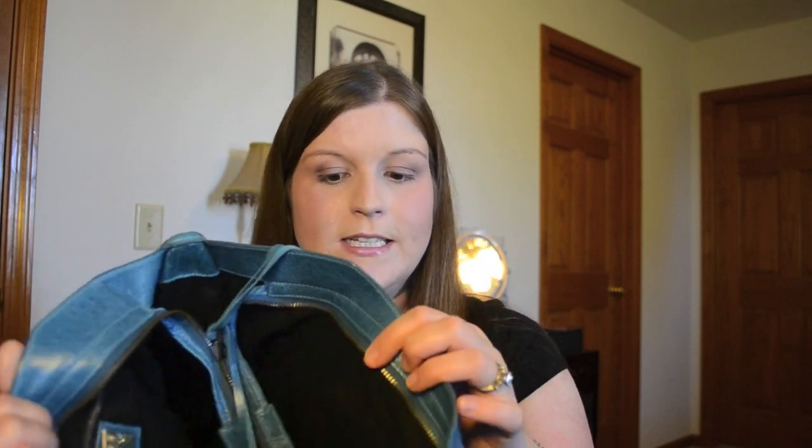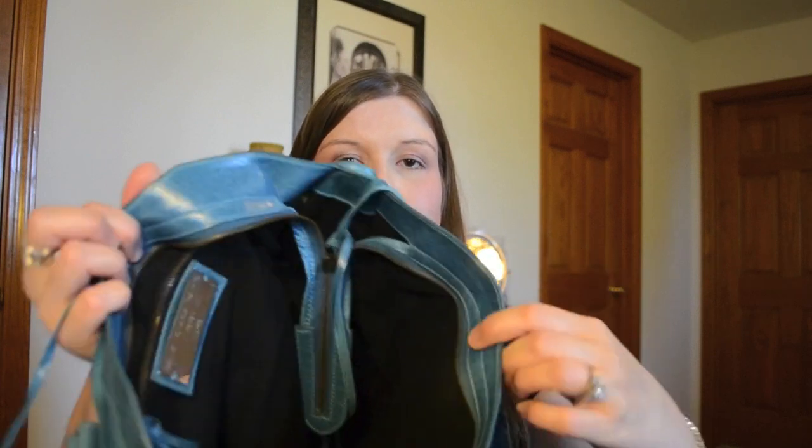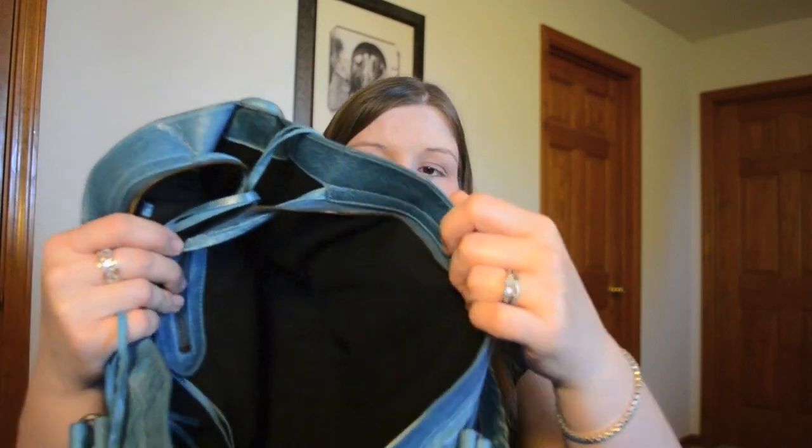The color of the interior should not match the bag. It doesn't have to match the bag. Obviously, if it's a black bag, it's going to have a black interior. That's fine. But in general, the inside of your bag should look like this.